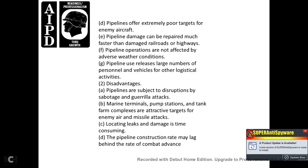Pipelines are often extremely poor targets for enemy aircraft. Pipelines can be repaired faster than damaged railroads or highways. Pipeline operations are not affected by adverse weather conditions. Pipelines usually release a large number of personnel and vehicles for other logistical activity.